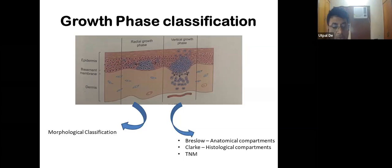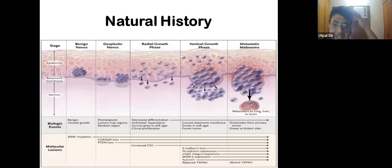Now, apart from these, we have some morphological classifications as to how the melanoma looks, and this has been described in various textbooks from traditional times. Now, if we look at the natural history of melanoma, you would find that melanoma has certain stages, from a benign disease to a metastatic melanoma. If you look at the biological events, you will find at the base the biological events which occur as it transgresses from a benign lesion to a metastatic melanoma. And just beneath that, you have the molecular lesions which actually drive these benign lesions to a metastatic melanoma.